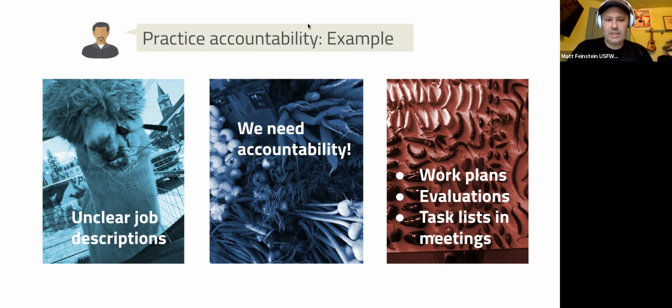They also did the task list that I just explained, and that helped a lot in terms of their day-to-day tasks getting done, especially the tasks that weren't just related to their programmatic work and the growing and the things on the farm, but all of the other things that go along with getting a cooperative going.